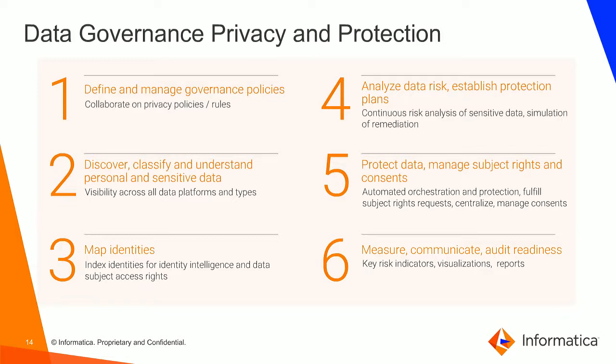So it's about defining those policies and centralizing them. It's about understanding our sensitive data landscape. And then it's about enacting the policies and processes that flow from that. I think that's really where Informatica can help.